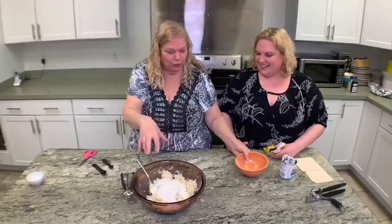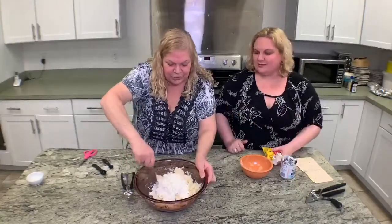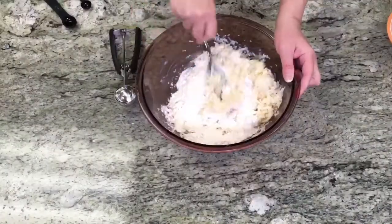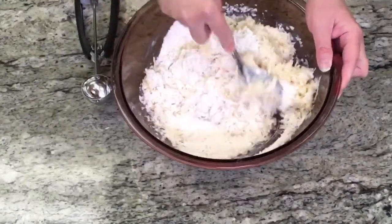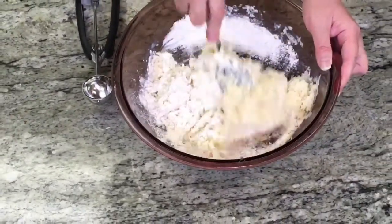Now that's what's going to hold this together. I'm going to just put this in here. Look how beautiful. So in the meantime, I have my oven preset at 350 degrees.